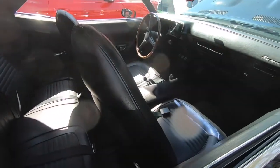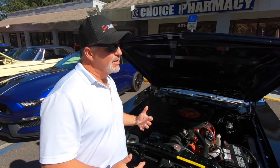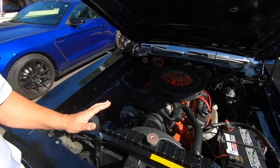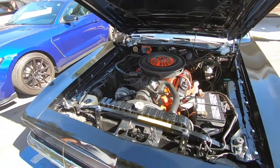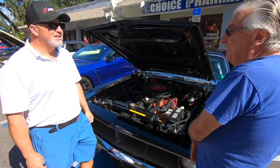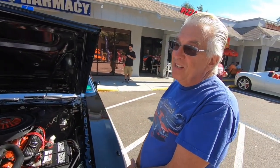And the other thing that's really cool, and the thing that really, when I first saw the car, I was like, holy crap, it has a rear defroster. Yes, it does. I've never seen another e-body with a rear defroster. Well, originally coming from Brooklyn, New York, I needed air conditioning for the summer. I needed a rear defroster for the winter. This was a daily driver for many, many years.